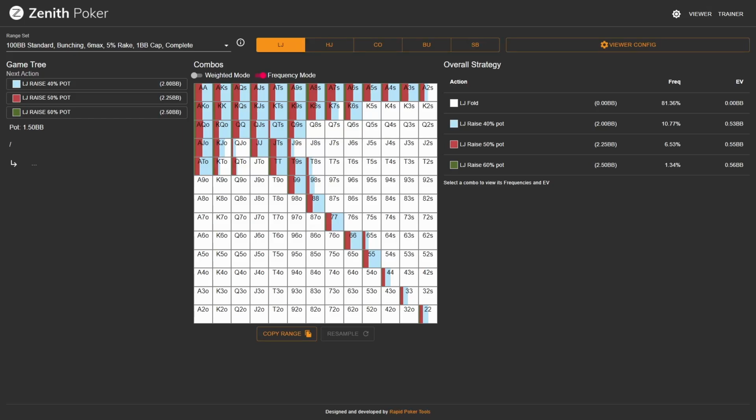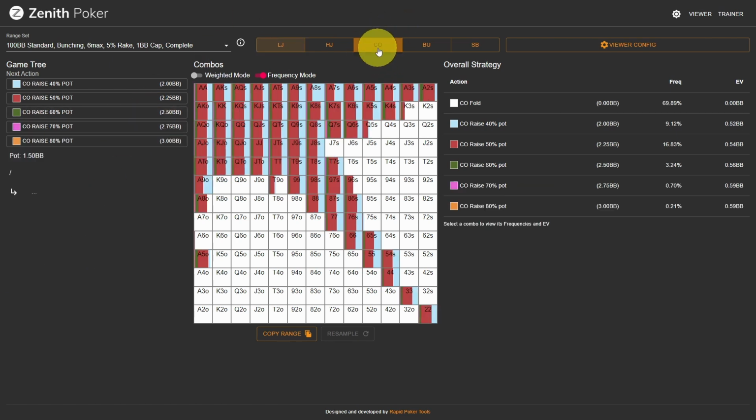Welcome to an in-depth exploration of one of the most important scenarios in poker, cutoff versus button in 3-bet pots. This comprehensive guide delves into the strategic intricacies and decision-making processes that define this dynamic. From pre-flop considerations to post-flop tactics, we unravel the subtle nuances that professional players leverage to gain an edge.